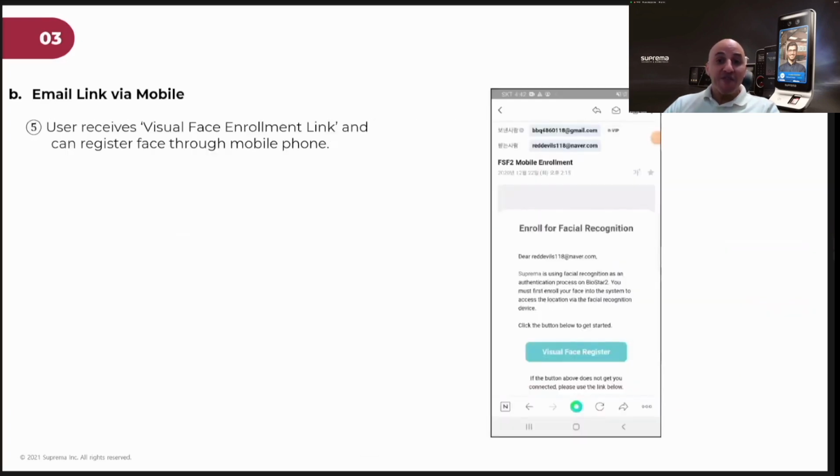The user receives the visual face enrollment link and can register the face through a mobile phone. This is a small video that shows how you can use an Android phone to enroll a visual face. However, I will demonstrate it live on the iPhone. So let's see the video together and then start the demonstration.